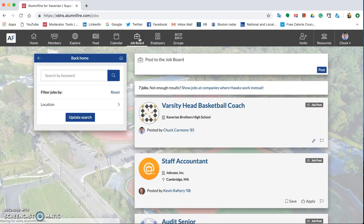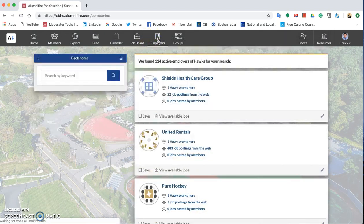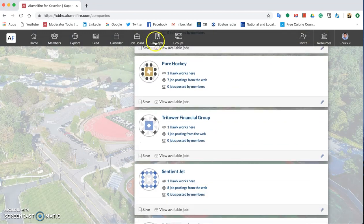And check this out, if you're looking for a job or you want to hire a Hawk, you can use our job board to post. You can even search by employer. Click here to see a list of the businesses currently employing Severian grads, and it'll tell you which Hawks work where.